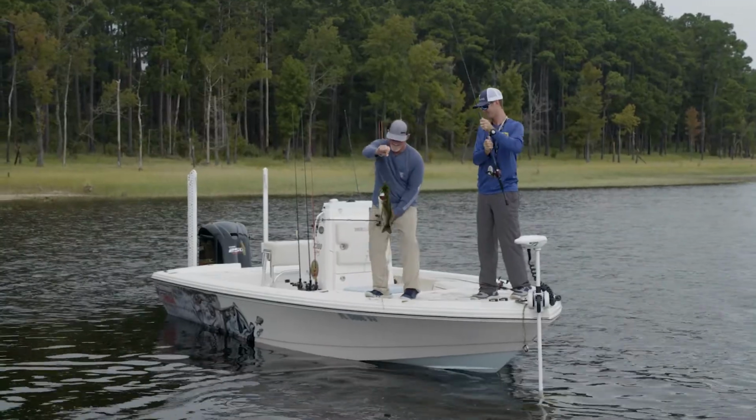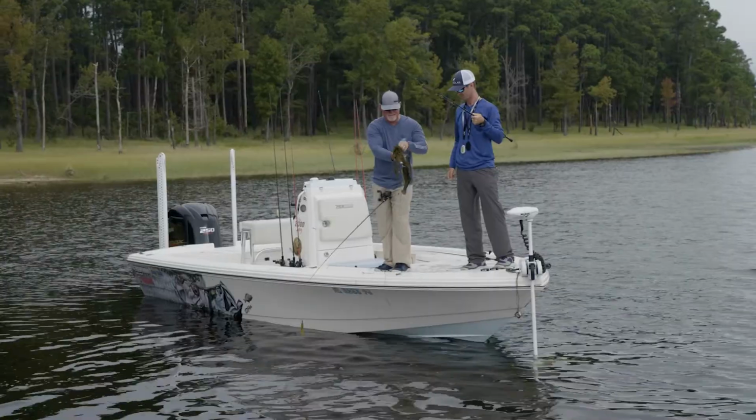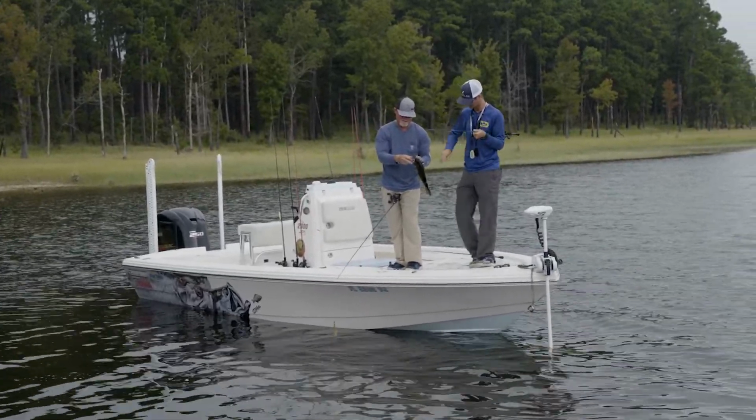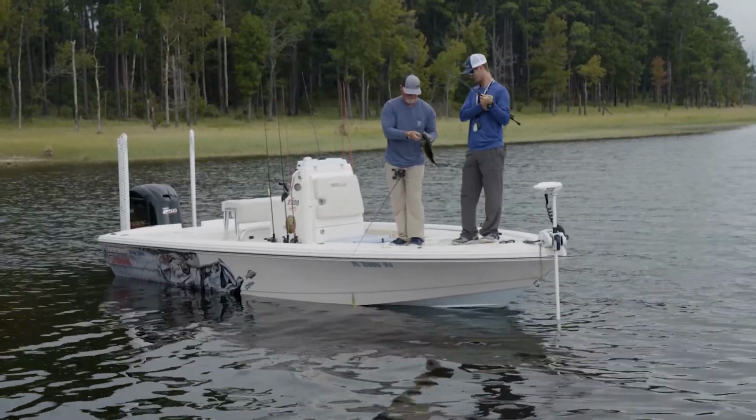Nice, nice. That's a little better. Just like you said, Matt, there were going to be bigger fish on this shoreline. A little bit better one there. Yeah, a lot of grass, man. Look how black he is. God, he's been living in that grass. He's almost just completely black. Super dark.